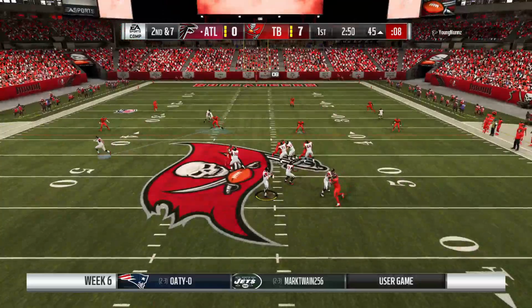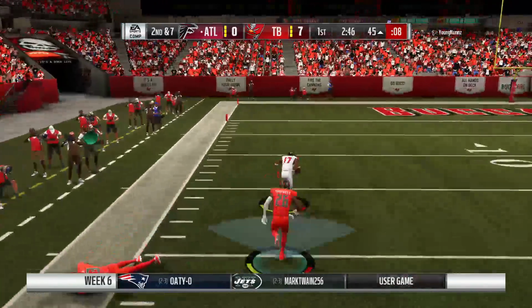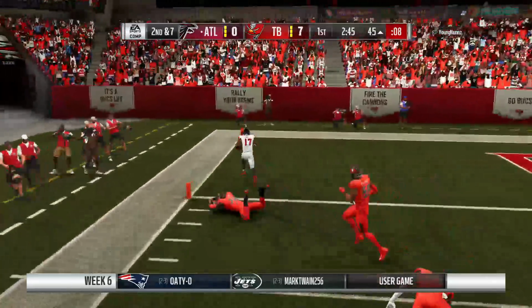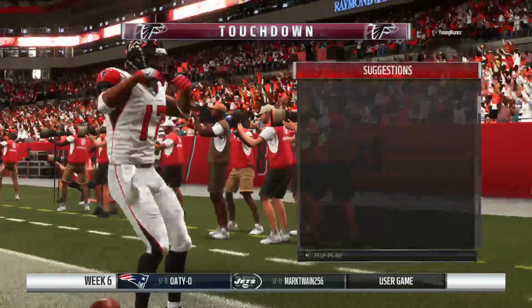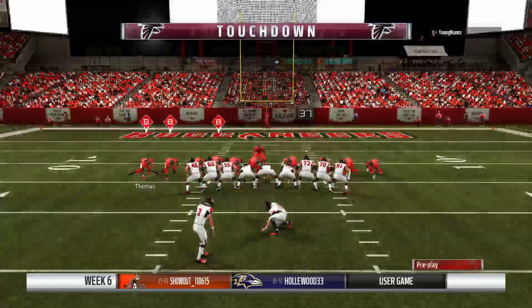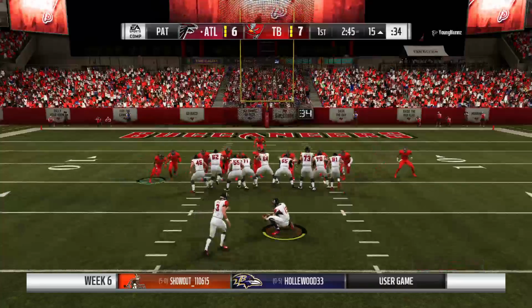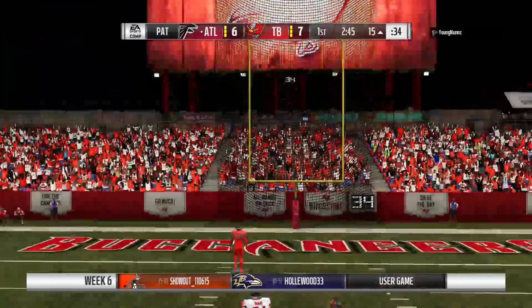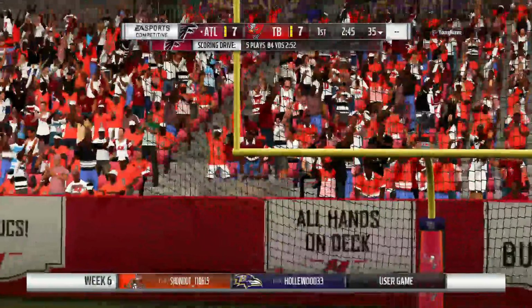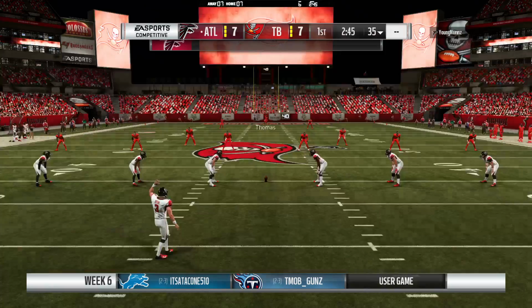From the gun, it's Garoppolo. Looking left side, and he's got a man. That's Hall. Touchdown, Falcons. A big play there. His first touchdown on the year. And the Falcons are an extra point away from tying the football game. Extra point hugged the upright a bit, but he gets it to go. And we are tied at 7.